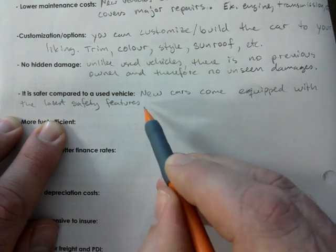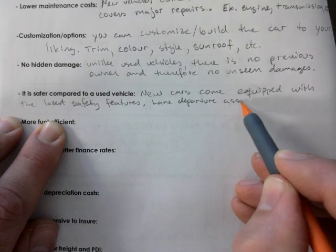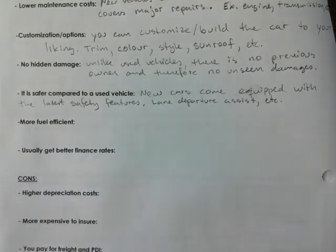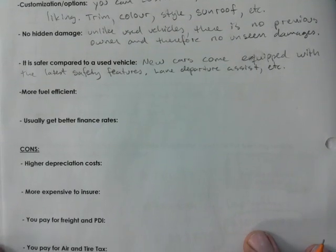And lane departure assist, etc. Some cars have sensors that actually will engage the brakes when you get too close to another car. Like it will actually slam the brakes before you get to actually think about it, right? So latest safety features. Instead of just 2 airbags, there's like 50. I'm just exaggerating, right? But there's more airbags and all of that. Backup cameras, all these things, right, make it safer, right?